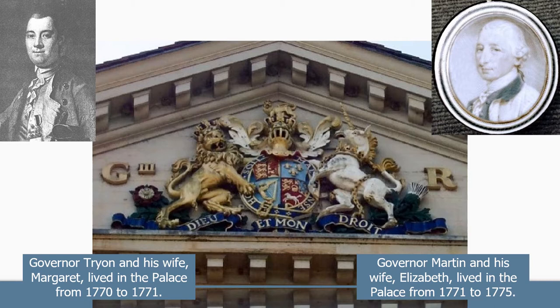On the right-hand side, Governor Martin and his wife Elizabeth lived in the palace from 1771 until 1775. Now, we're very excited because we think we're going to probably meet Governor Martin and his wife in season 6 because they have a really important role to play in A Breath of Snow and Ashes.